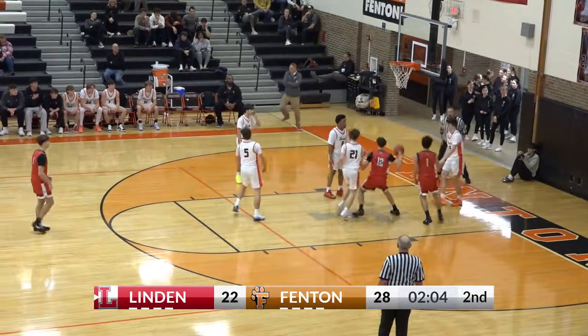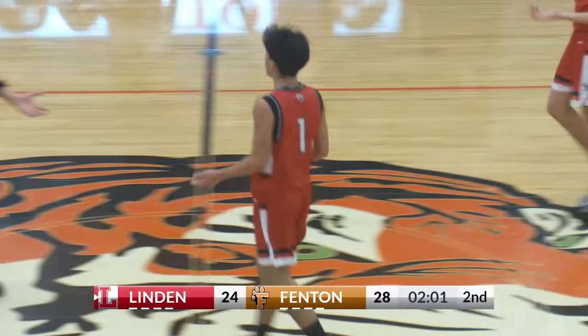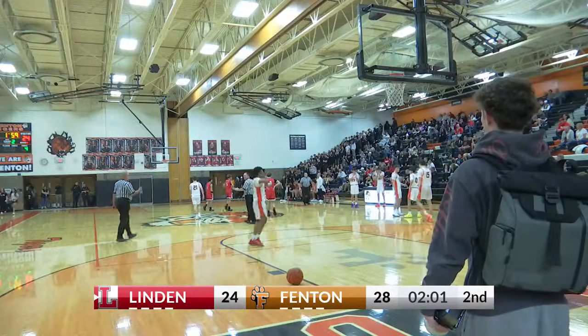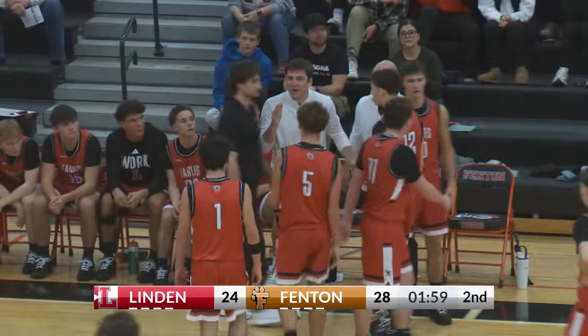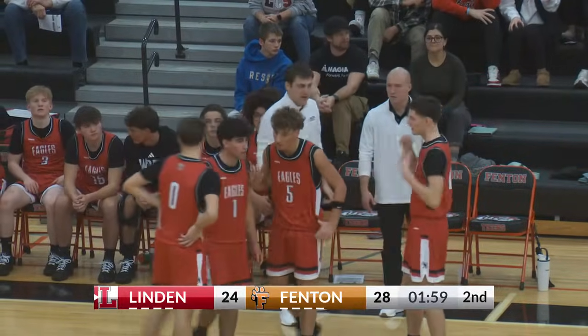Off the mark, followed his shot. Zuniga just got that Energizer Bunny energy. That's exactly why you follow your shot. He chirped, got a little technical. They give it to Fenton, they're gonna give it back to Linden. It was a quick turn, said something really fast. I don't even know what he said, but it was just a little comment. The refs are really trying to control this game.